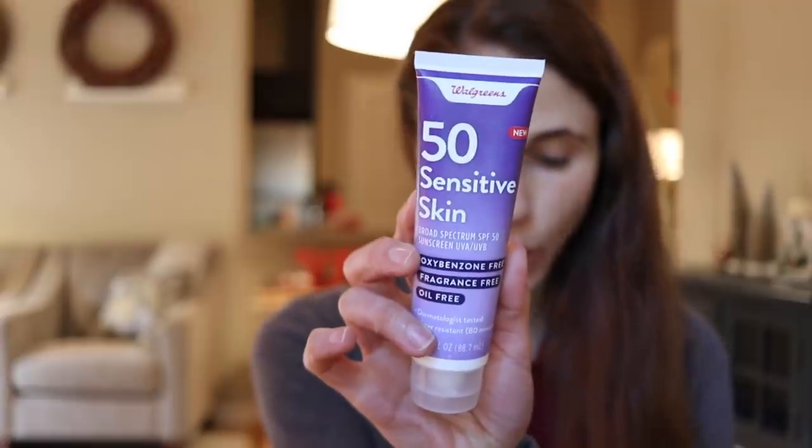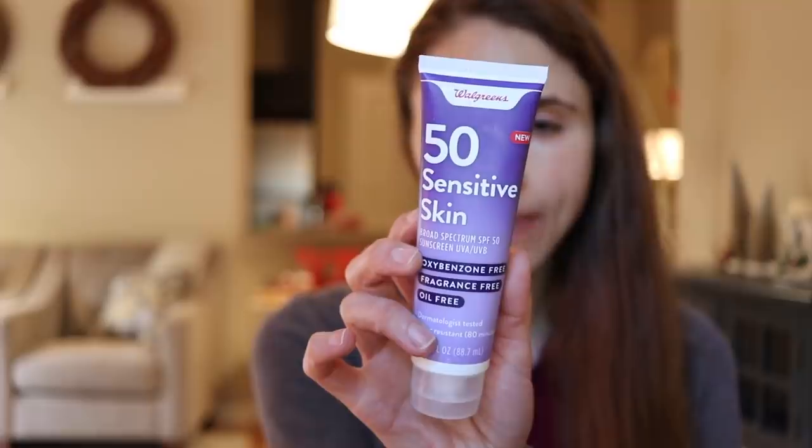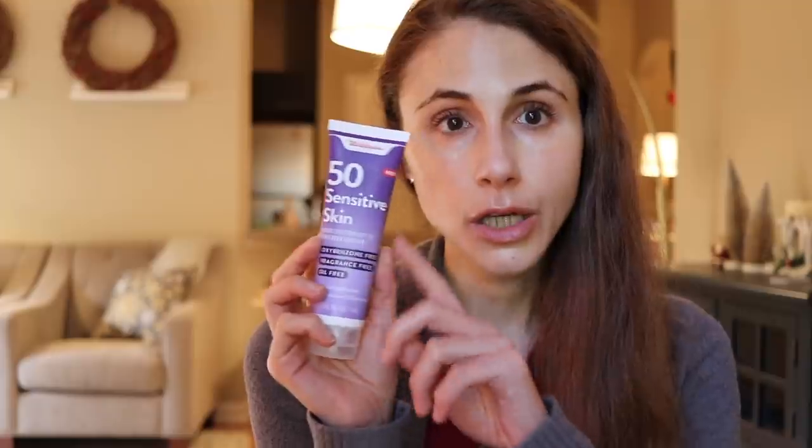From the US of A, those of you on a budget, listen up. This is probably one of the most budget-friendly sunscreens out there. It's from Walgreens. It's under $3, I want to say. It's their Sensitive SPF 50. As a side note, not only is this affordable at baseline, it's also FSA eligible. So if you have an FSA, a flexible spending account with your health insurance, you can factor in those dollars here.